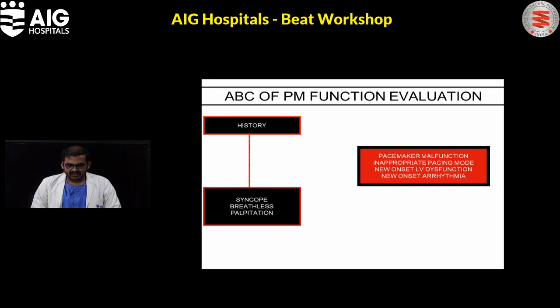The patient can have breathlessness. The breathlessness in the pacemaker is usually due to 2 reasons. One, the pacing of the heart. As the time goes by, it will weaken the myocardium and produces what is called pacing induced cardiomyopathy, leading to new onset LV dysfunction.